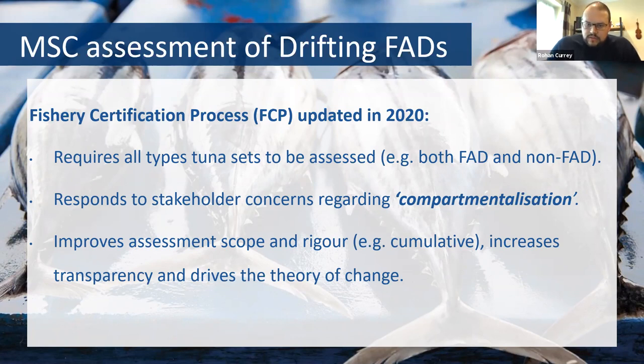And this suggested to us that there might be some fundamental reason why it's harder to drive improvement in FAD fisheries. So we took the decision as an organisation to respond to this by requiring that the totality of effort that is undertaken by those fisheries is assessed in full. Now, this has several benefits. For a start, it means that now all of the effects of tuna purse seine fisheries in the MSC program will be incorporated in the assessment process.